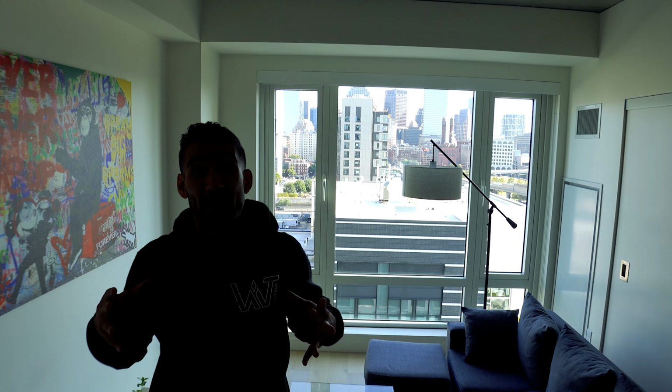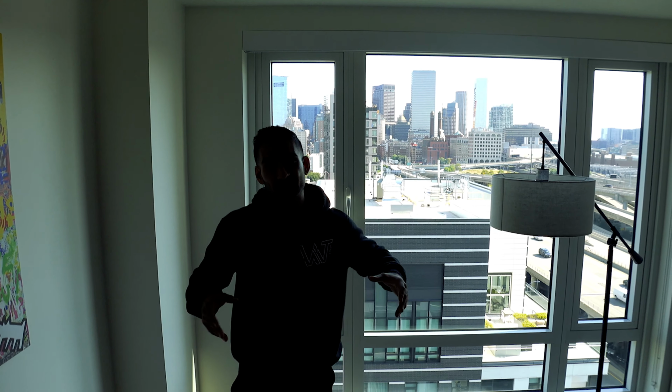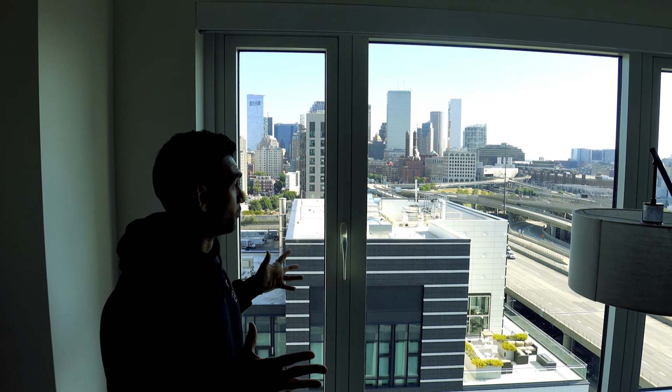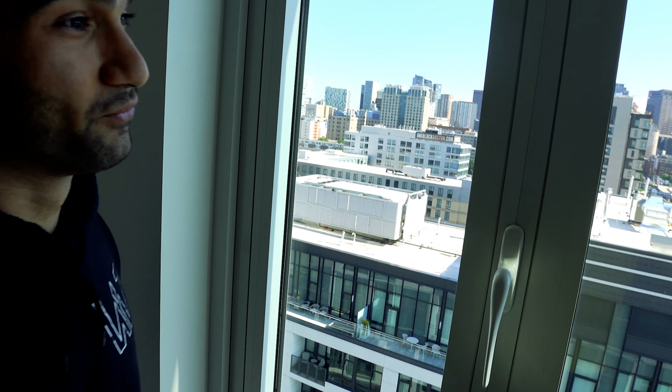People can come relax. We got a nice little couch, footrest right here. Looking good, looking clean, looking fresh. But really what you're paying for in this apartment and in this location for like $3,000 a month is not cheap whatsoever. But I mean, this view is worth it all. Show them that beautiful view.